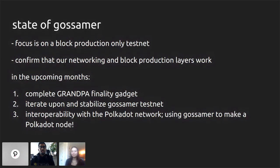In the upcoming months, our steps are to finish Grandpa. I'll talk a little bit more about the difference between Babe and Grandpa later. And then stabilize our Gossamer testnet, and then eventually full interoperability with Polkadot, and then using Gossamer to make a Polkadot node. Yay!